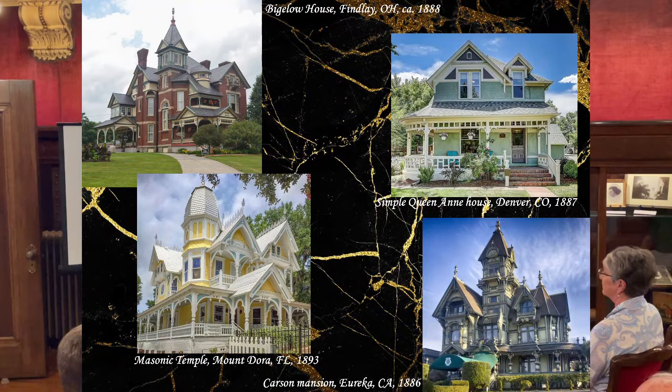Taken one step further in the detailing, here is the Carson Mansion from Eureka, California, 1886. And here the external decoration is just starting to get to the point where it's almost too much to bear. But what was it that Christopher Walken said on Saturday Night Live? More cowbell. When is enough enough?